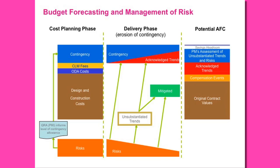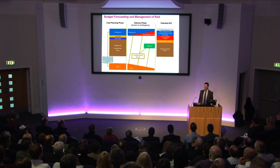And whilst we tried to mitigate all of our risks, and particularly those unsubstantiated trends, for the ones which we couldn't, they then evolved to become an acknowledged trend. And really that was a precursor to change. By the time an event became an acknowledged trend, we thought it was going to happen, and we thought we knew how much it was going to cost. And where I think that was important is we didn't get very many surprises in the change process.